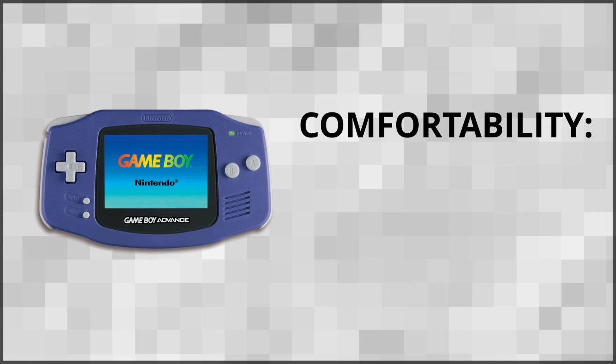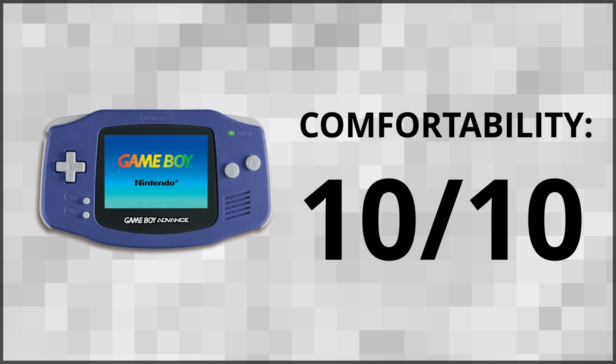Moving on to comfortability, as I mentioned before, I absolutely love the look of this system, and I also love playing on it. It just fits in the hands perfectly. I think the change from the vertical layout of the original Game Boy to a horizontal layout is just awesome. I absolutely love the way it feels in the hands, and for that reason it gets a 10 out of 10.